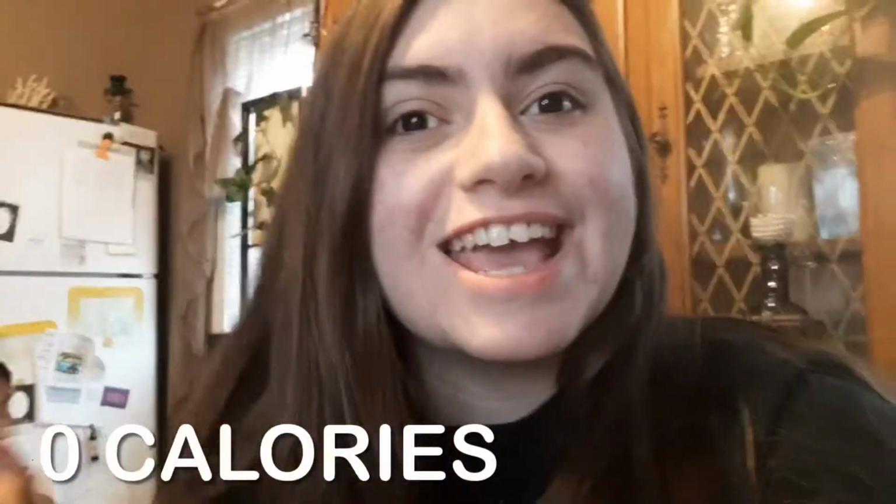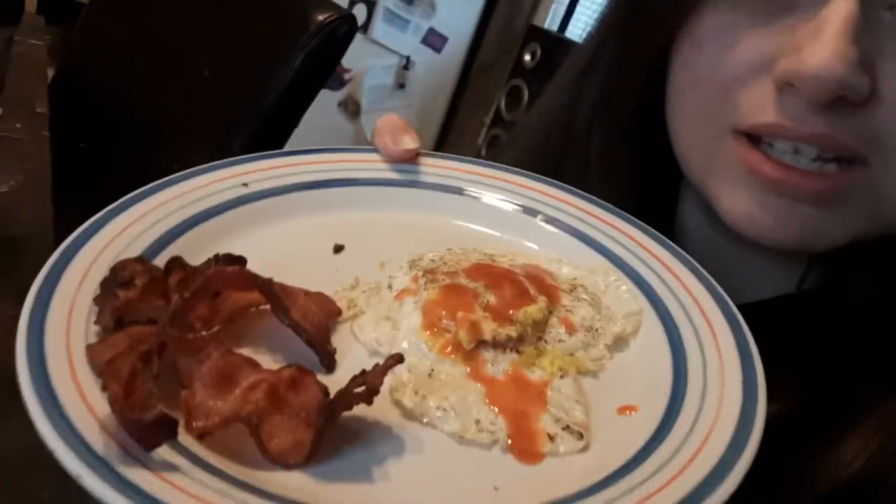So I made the 2 pieces of bacon and the egg, and we're about to eat it. I'm going to add some hot sauce, and the serving size of hot sauce is a teaspoon. I have half a teaspoon here, and I'll fill this up twice to make a teaspoon. I will show you what everything looks like: 2 pieces of bacon and an egg, and I just threw 1 teaspoon of hot sauce on it.